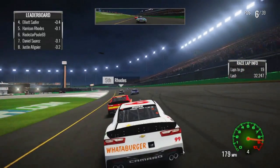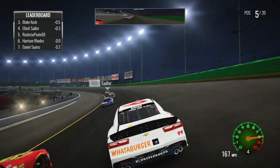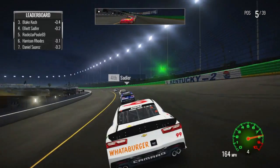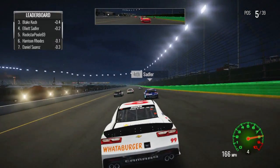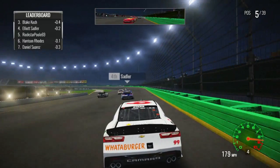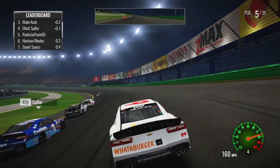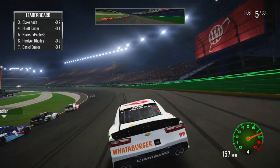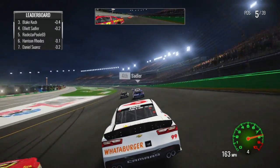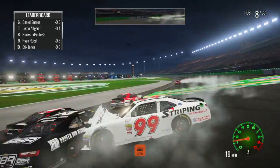So it's Junior Motorsports leading from Stewart-Haas. I don't know who the 11 is a driver for. I think he's a Joe Gibbs driver, leading from another Junior Motorsports. No, he's not. The 11's not Joe Gibbs because the 11's a Chevy. Joe Gibbs is Toyota's. Oh, that's it.